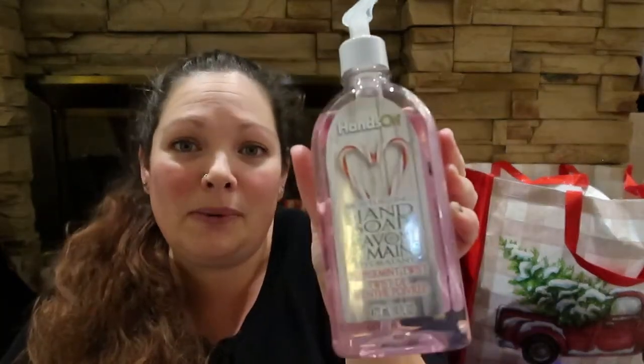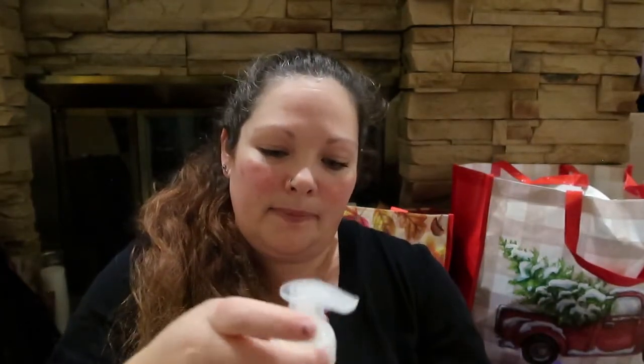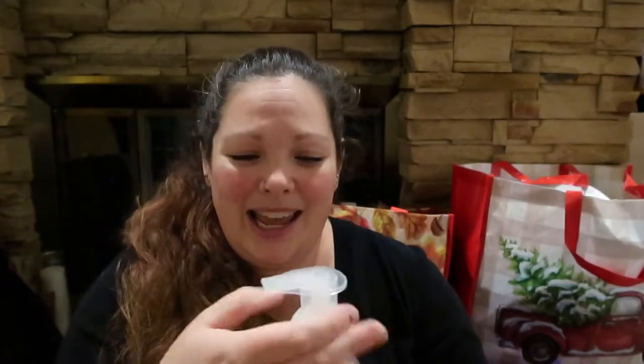So I think we'll put this one out first and use this one, and then we're going to move into this one, which is Cranberry Frost. And this one is the foaming dispenser. And I didn't smell it in the store, but oh, this one smells really nice actually. It smells like the sweetness of cranberries and not that really kind of bitter tanginess of cranberries. It's very pretty.